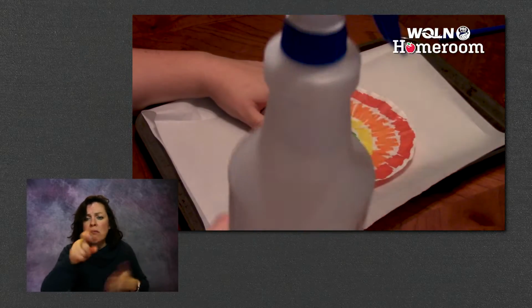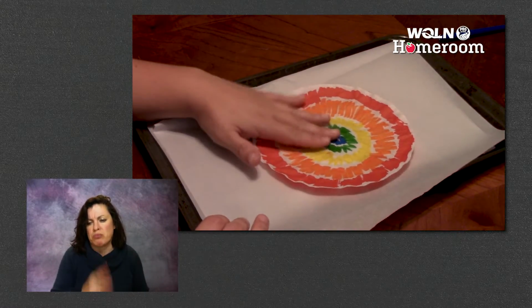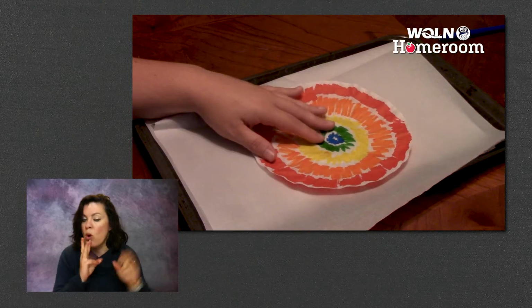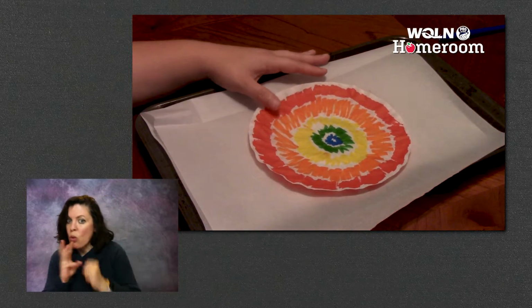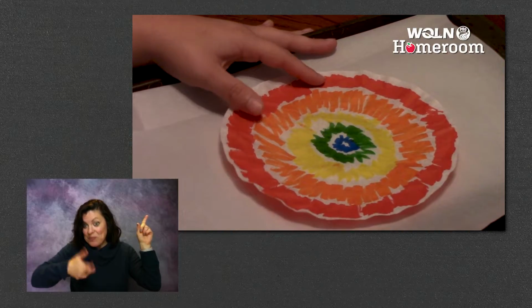Now the water inside my spray bottle is cold. We've been talking about the words hot and cold. For this science experiment, you want your water to be cold. If it's hot, your science experiment will not go the same. Okay, we're going to use our water, our spray bottle, and it is time for us to spray it.